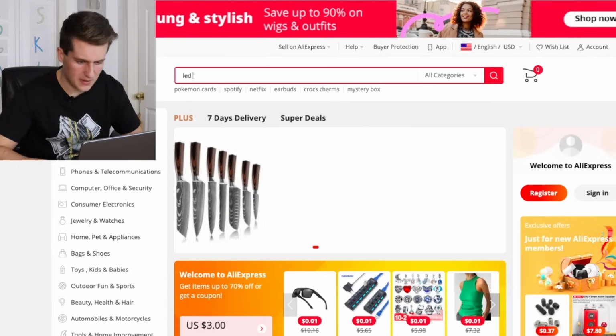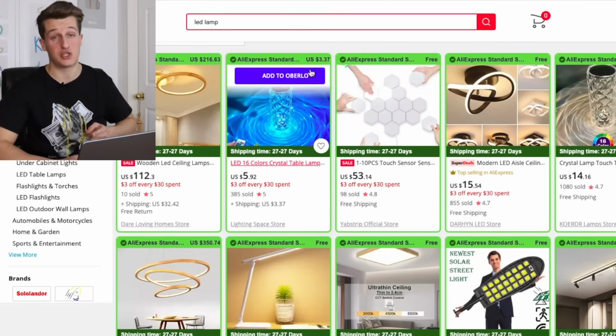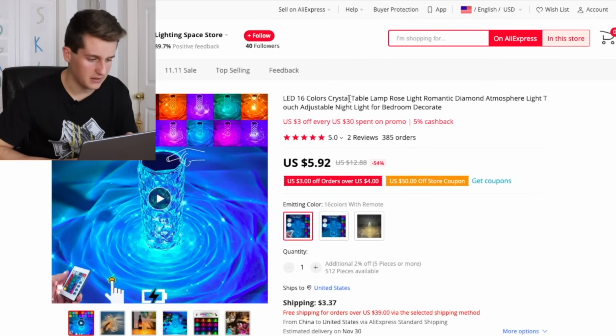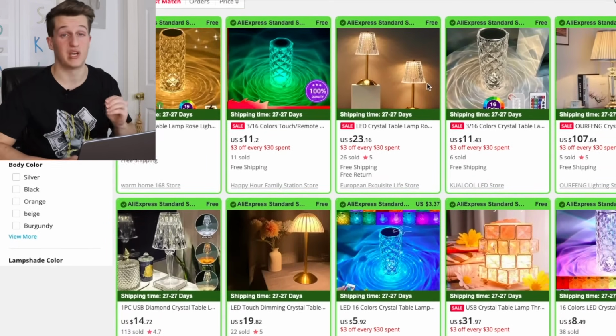What you want to do is type in what your product is. Like mine is an LED lamp, and if we scroll down here it is, but that doesn't mean I choose this supplier. There could be cheaper ones, so I'm going to copy the name, the LED crystal table lamp, and search for that. Bam, now there's a lot more suppliers, and I'll pick the cheapest one with the best reviews.